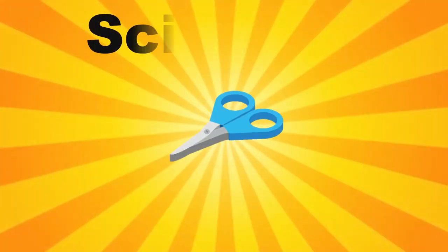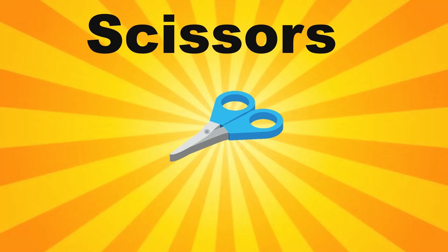Scissors. We can use scissors to cut paper.